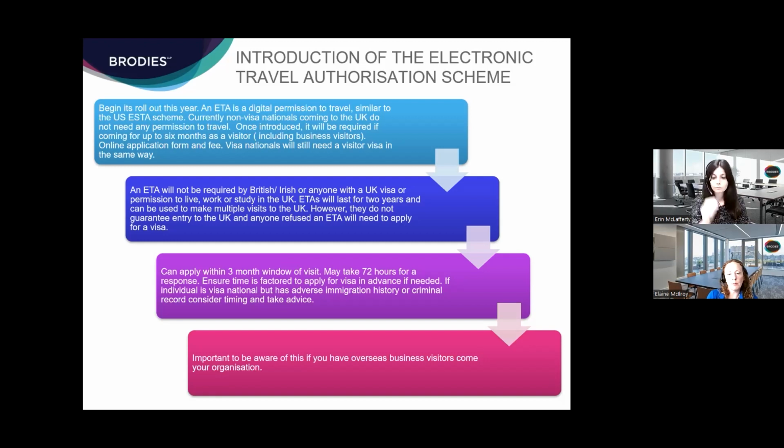So if you do have business travellers that come, for example, from the States to the UK for business trips, who've not been used to having to have any paperwork in advance of coming, they've not needed visas, they've not needed an ETA in advance, it is worth making them aware of this new requirement. They're going to have to do this in advance.